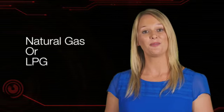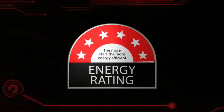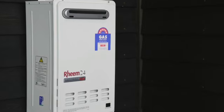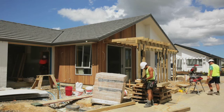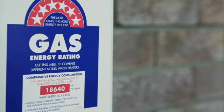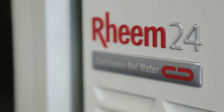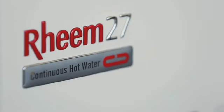The units are available for natural gas or LPG, feature a 6-star energy rating, and are mounted to the outside wall of your house. Whether you're building new or renovating a bathroom, the Rheem Continuous Flow range has a model to suit almost any home. You can choose from 16, 20, 24, or up to 27 litres of luxurious hot water per minute.